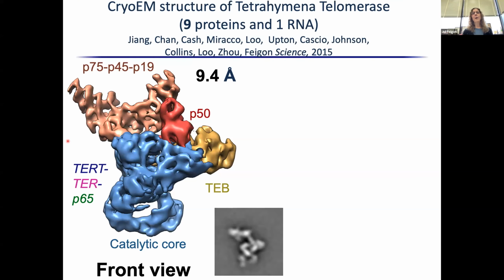And one of the problems that we had, and that we continue to have, is dynamics, right? This RNP is highly dynamic. In particular, this trimeric complex is hinging as a unit around P50. These are just a bunch of class averages. But you can also see that there's a lot of dynamics going on down here, throughout the rest of the enzyme. So this has made this a really challenging RNP.